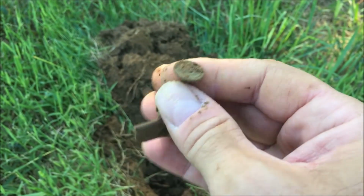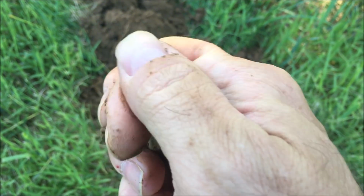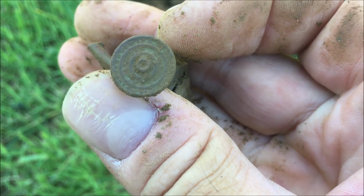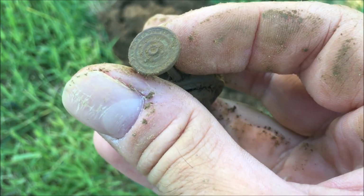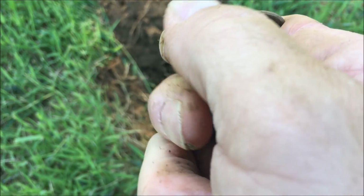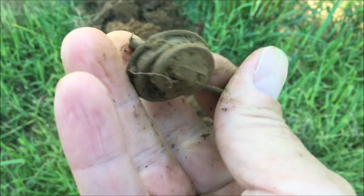And on these old oil lamps, usually on the end of the knob will be patent information. I'm not sure if that's just decorative or if there's anything written on there. So it's a good sign of age, good sign of fresh dirt, no fill. Sounded good, and it's going to go in the collection.